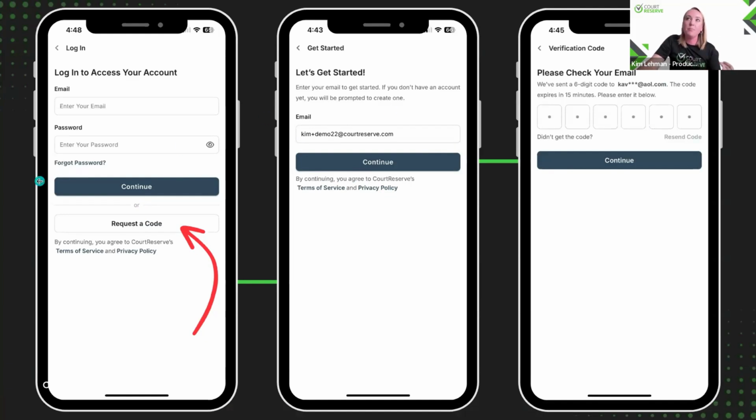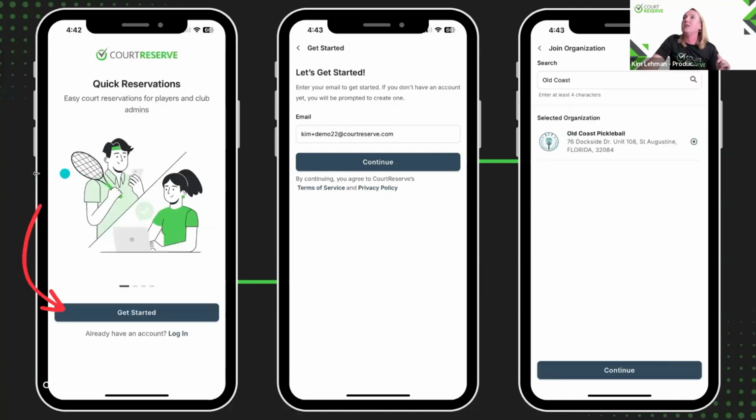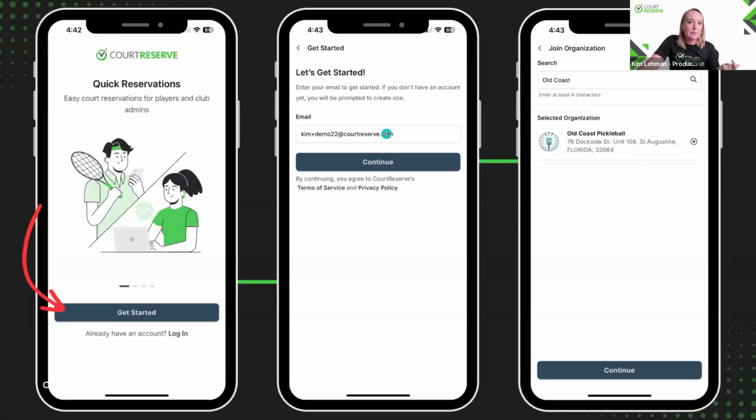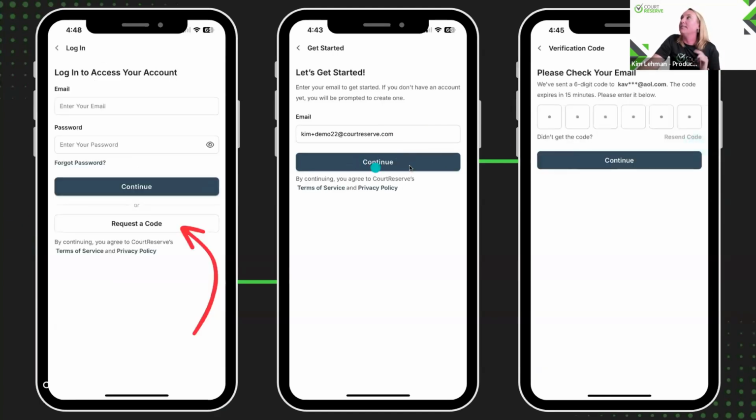If they're not part of CourtReserve yet, we're going to notice that email doesn't exist and we'll automatically take them to join an organization. But if they already exist, yes, we are going to send them a code. They'll grab it real quick from their email. The code comes through almost instantaneously, and they can paste that in and continue on their merry way.